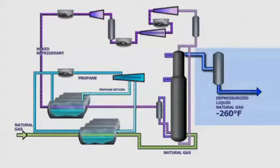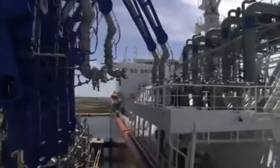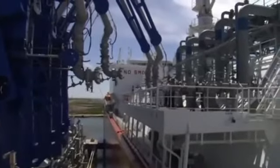The high-pressure LNG exiting the main cryogenic exchanger is depressurized through a liquid expander and delivered to the full containment LNG storage tanks at approximately minus 260 degrees Fahrenheit and near ambient pressure. The LNG can then be pumped from the tanks for loading on marine tankers for export.